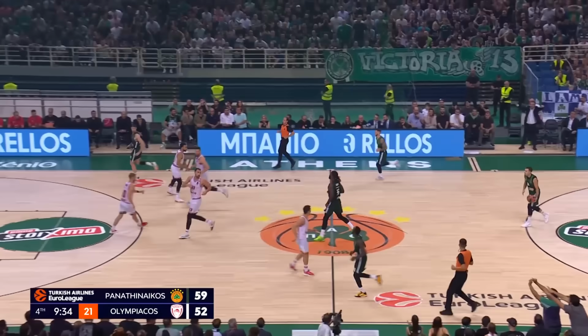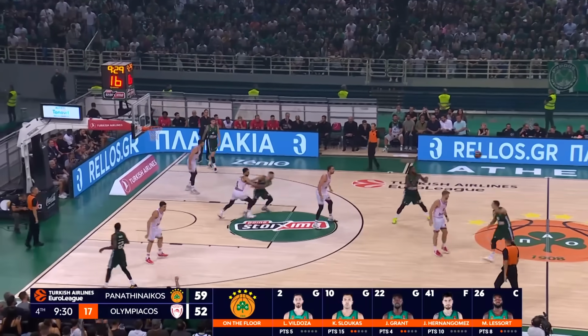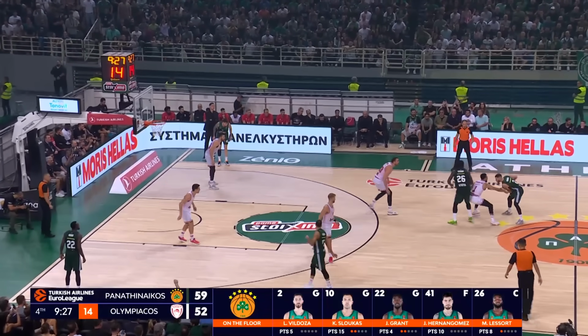However, Olympiacos are known for their fighting spirit, and they showed it after the half. The second most important run in this game came at the start of the fourth quarter, where Bartzokas' squad went on a 10-0 run.